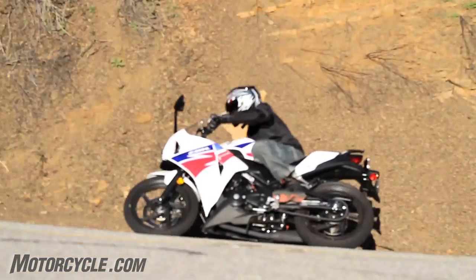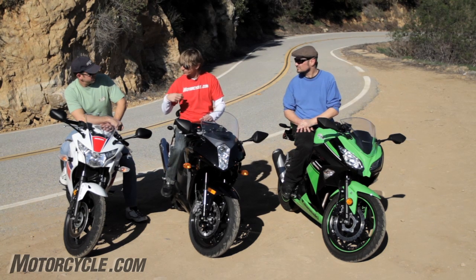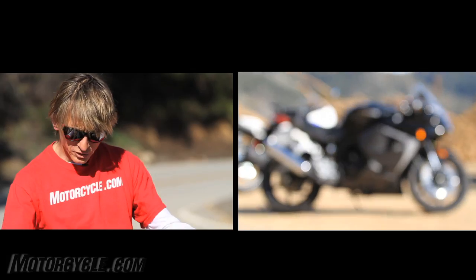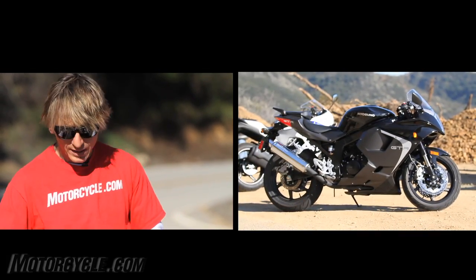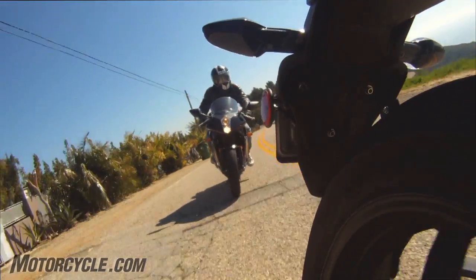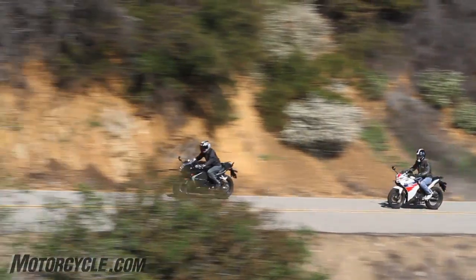And then when you're off the boil compared to these ones, it still has some good grunt, and so it doesn't feel like you've got to quickly bang a downshift. The Hyosung, to me, almost doesn't make sense. It feels big. And like you said, the long wheelbase, it doesn't feel like there's enough weight over the front end, even with the low clip-on bars.